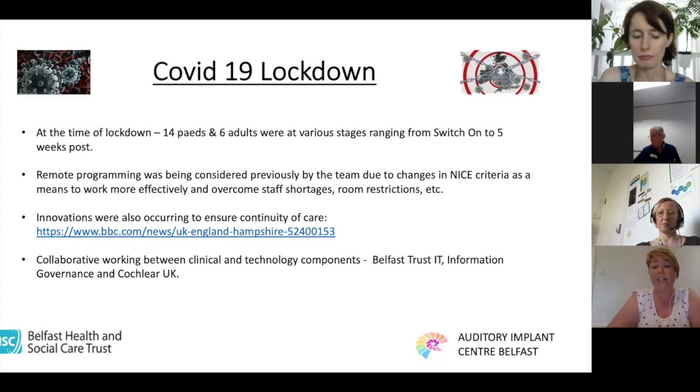Since the change in NICE guidelines, I'm sure like all other CI centres, we had to start thinking about new ways to absorb more patients, but still run at the same high standard of care, while overcoming challenges such as staff shortages and room and space restrictions.